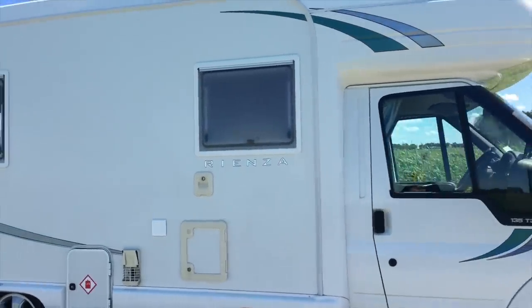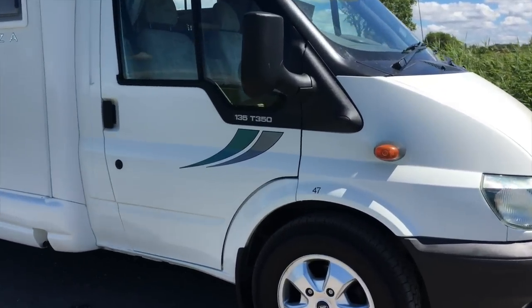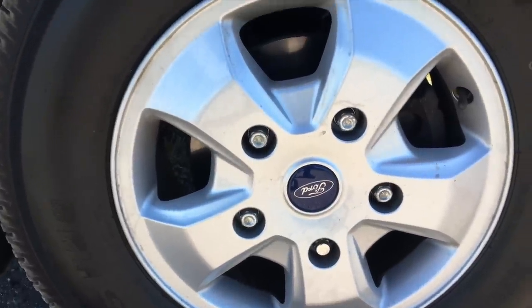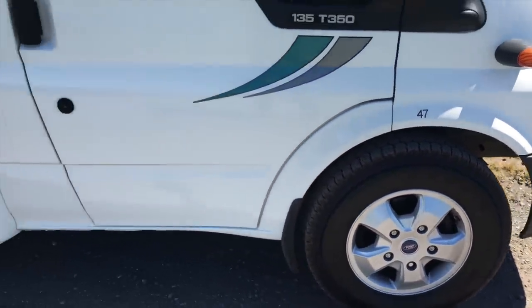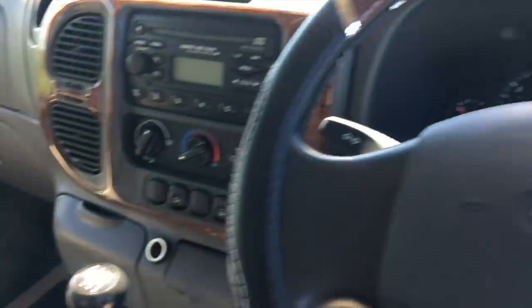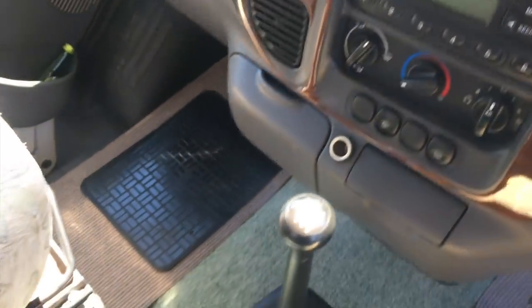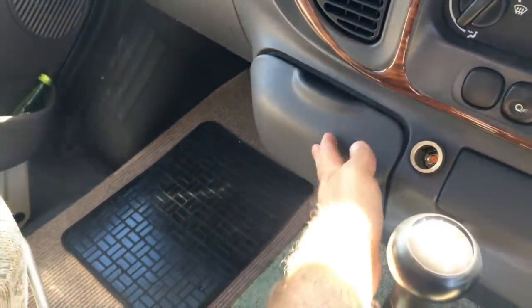This particular one has got lots of features, so we'll try and cover as many of those as I can remember or show you. So she's on 16-inch alloy wheels all round, power steering of course, electric windows, remote central locking, 6-speed manual, CD player, wooden effect dashboard, plenty of cup holders.